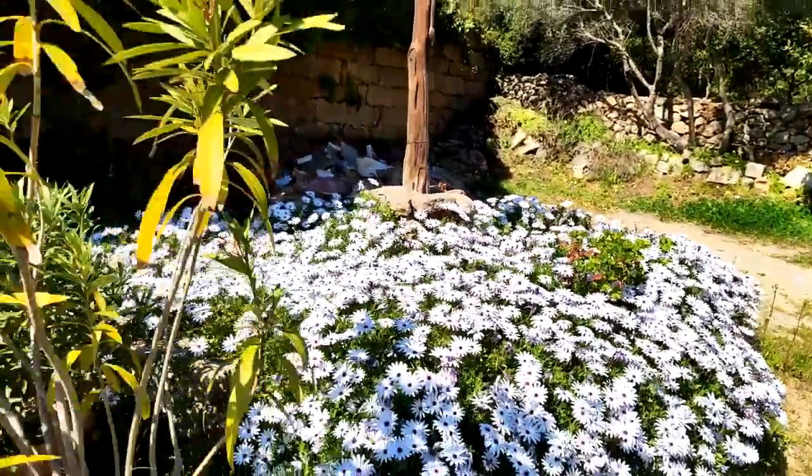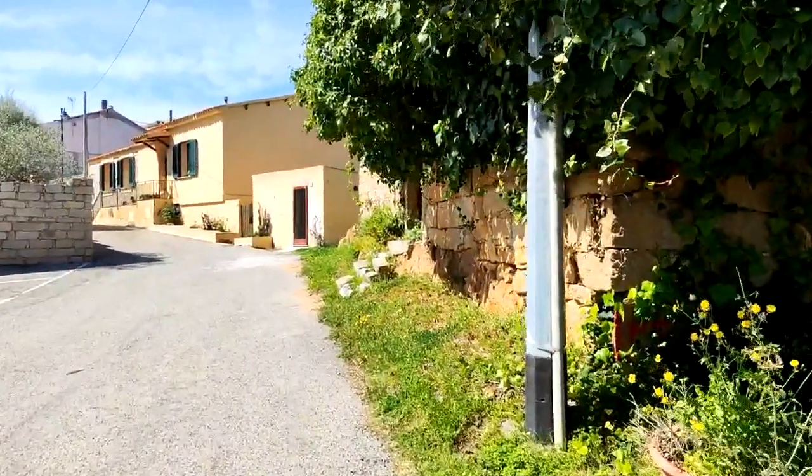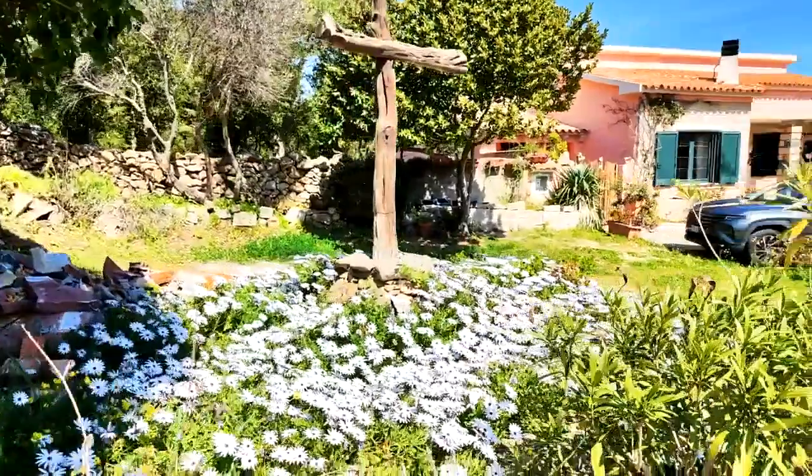Then it depends on the kind of apartment. If it's a villa, obviously the price could go up really quick.